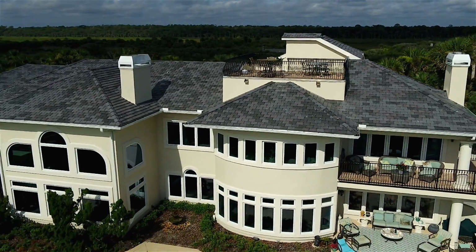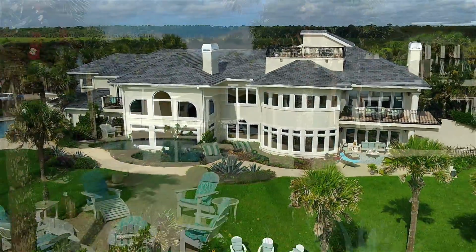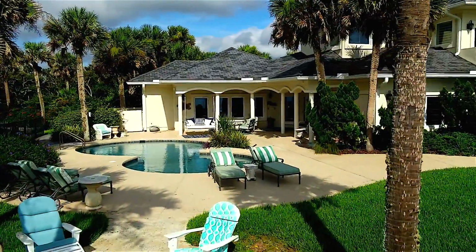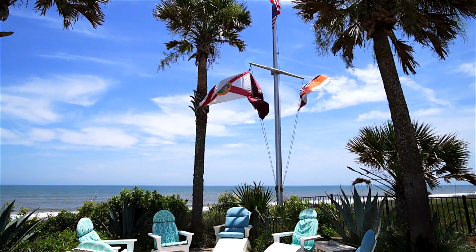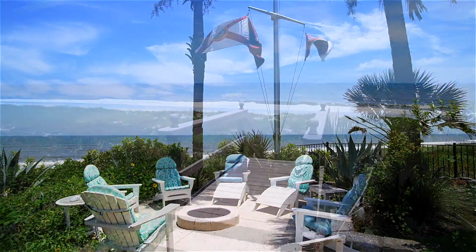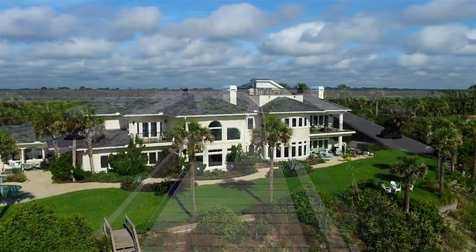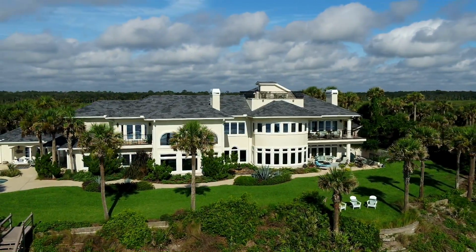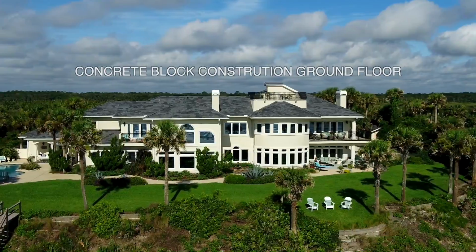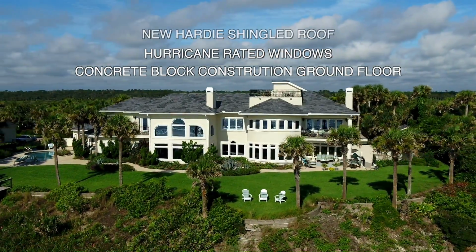The real bonus in this house is the 3rd floor sun and observation deck. This estate home has permanent concrete block construction on the ground floor, hurricane-rated windows, and a new Hardie Shingled roof.